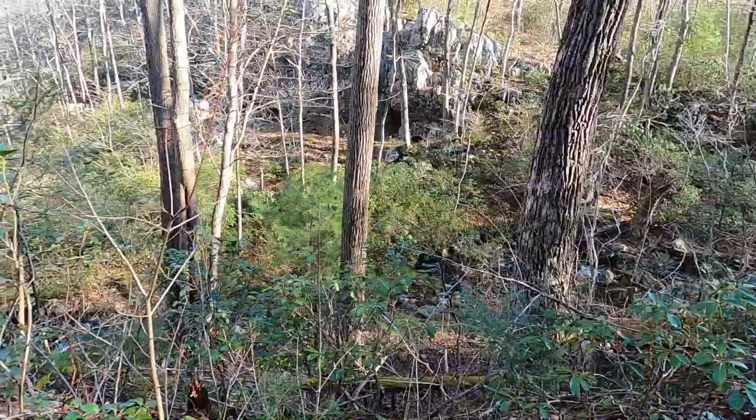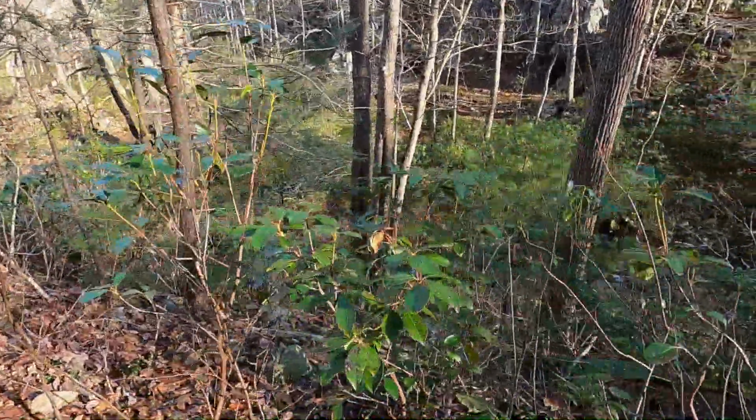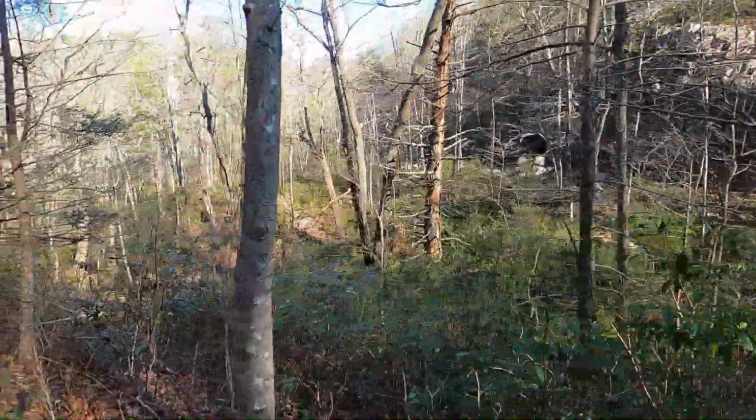Okay, I just crossed the river, but it's just one beautiful view after another. Look at that rock face here. And the stream is right below me. So it just makes for a beautiful view. And look at these trees here.